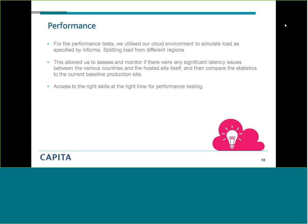So on to performance. For the performance test, we utilized our cloud environment, again, to simulate load as specified by Informer, splitting by the regions. It allowed us to assess and monitor if there were any significant latency issues between the various countries and the hosted site itself, and of course then compare those statistics to the current baseline production site.